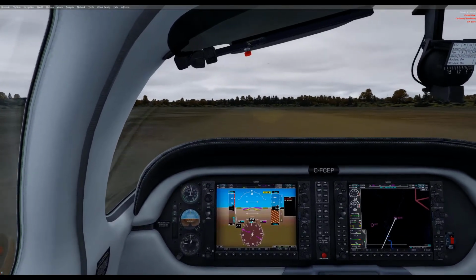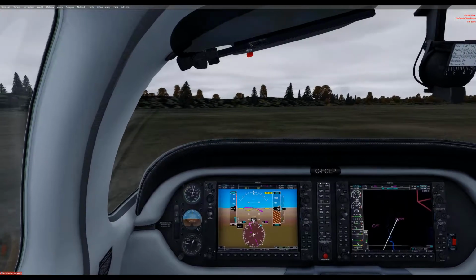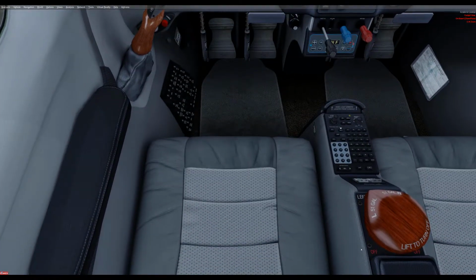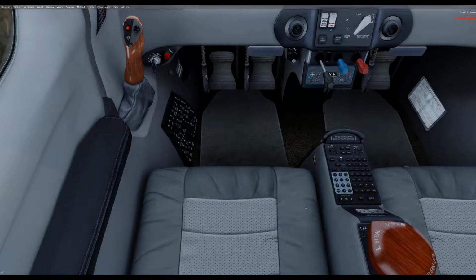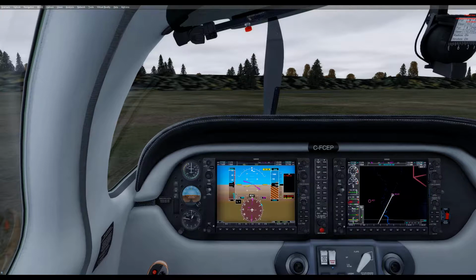Anyway, we made it. Welcome to Sunburst branch. Apologies for the slideshow. Just have to go away and look at my performance, try and find out what the hell's going on with this computer. Well, we'll view the landing, of course. There we go. That is weird.